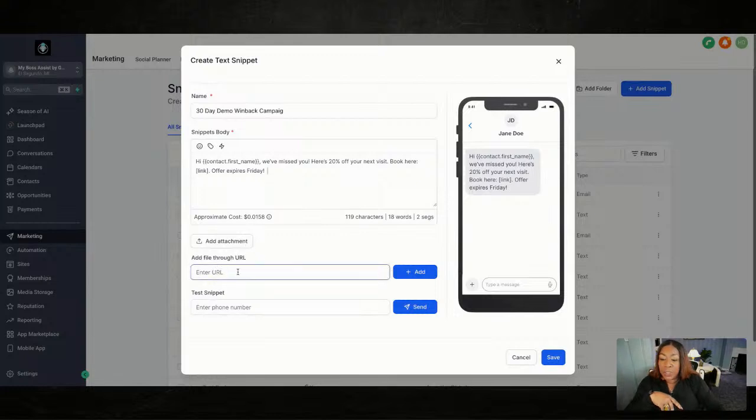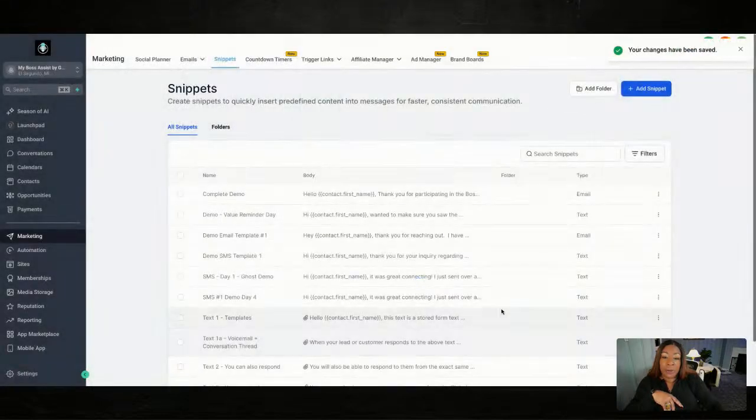And you can also add files through text, and you can test this before you send it, right? And then here's a replication. Here's what it looks like. Hey, hi, so-and-so, we missed you. Here's 20% off your next visit. Book here. Okay, super simple for them to book. Now, that's the second thing.